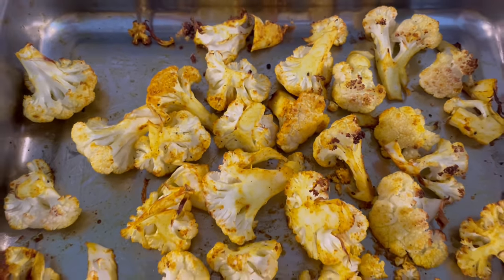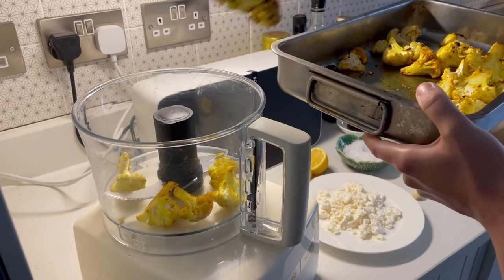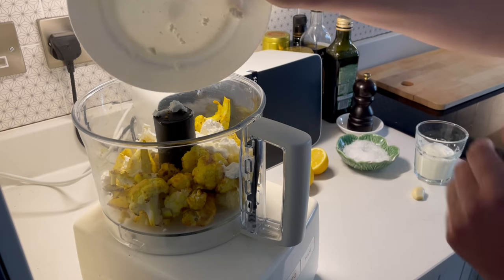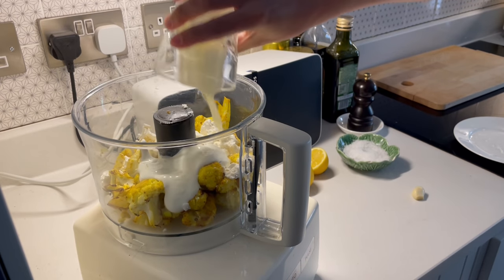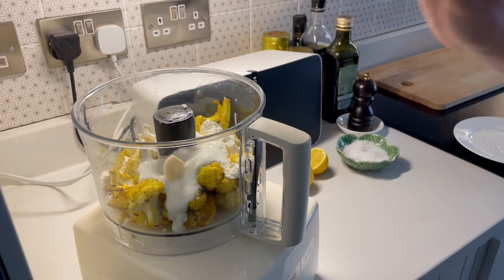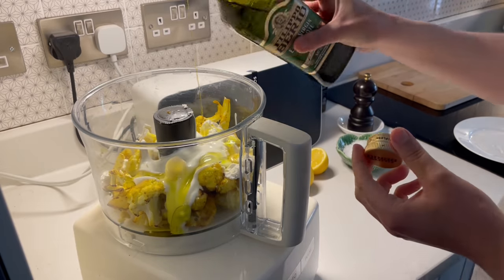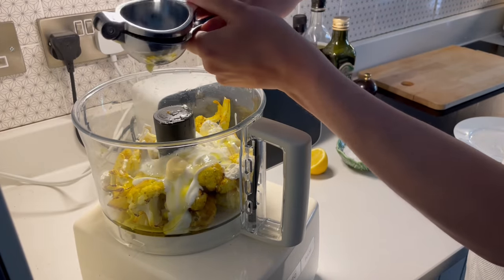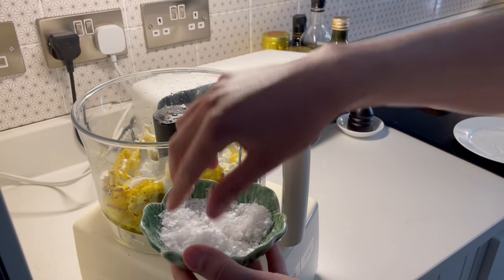The first recipe we're going to make is a roasted cauliflower dip with crudite. I've roasted my cauliflower and now I'm going to add it to the blender with some feta cheese, Greek yogurt, one clove of garlic, some olive oil, the juice of one lemon, and some salt and pepper. We will then blend this until smooth and creamy.